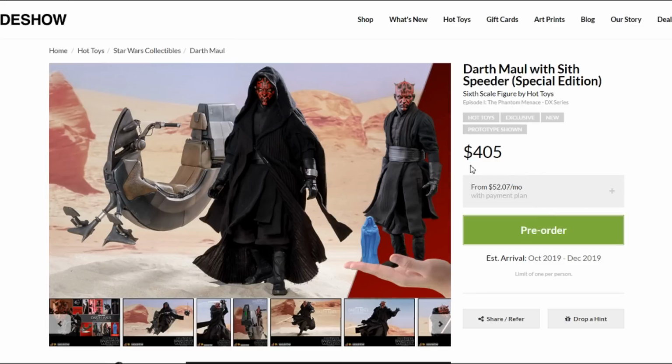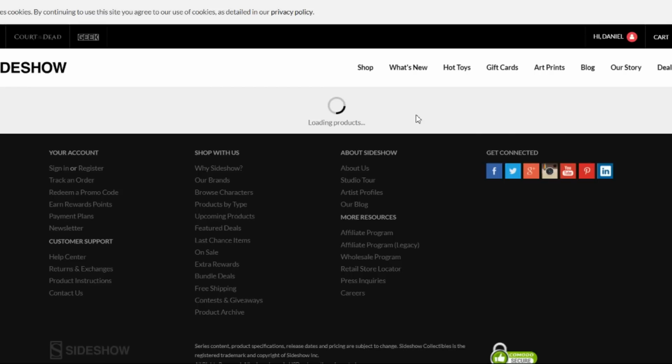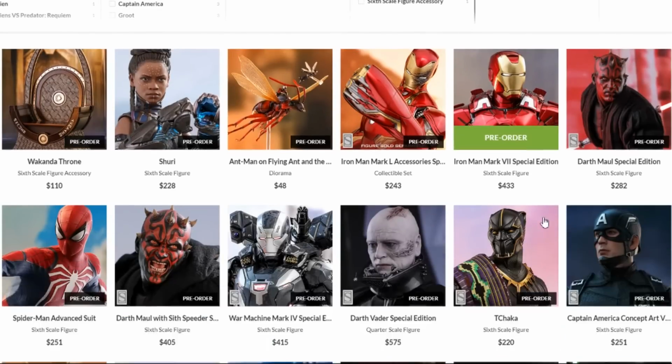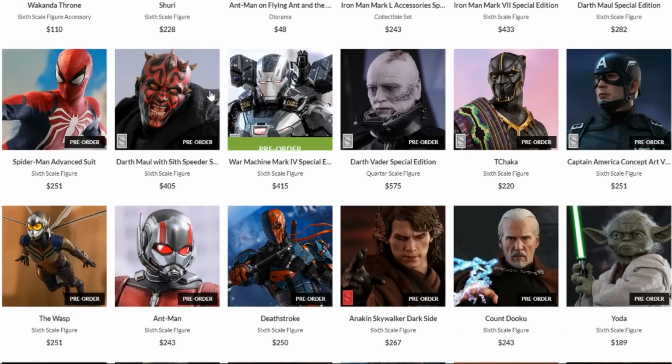We don't get a lot of vehicles from Hot Toys, so we want to put that in the cart. Big $400 ka-chunk there on one figure. Hurts a little bit, but we got to do it. Good thing is these things aren't coming out for a while, so we've got time to sort of get the collection organized, get the finances in order.